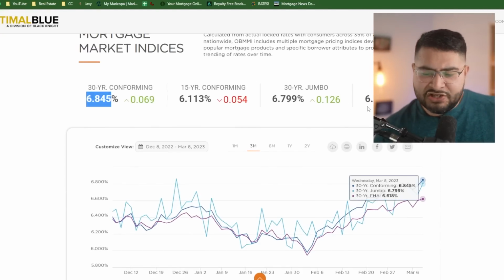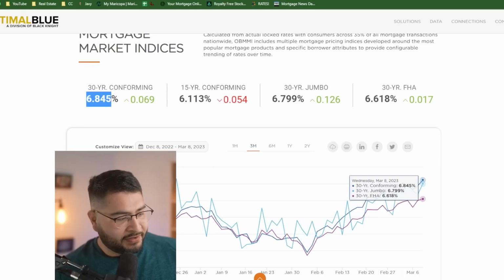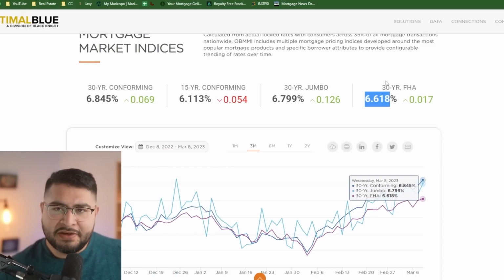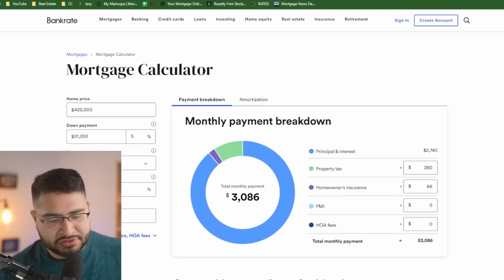6.8. Funny enough, FHA has a lower rate right now. Let me move myself out of the way so you can see. So for a lot of people, especially right now, maybe consider going to FHA. Let's assume they can go to FHA. We're just going to go with 6.6.